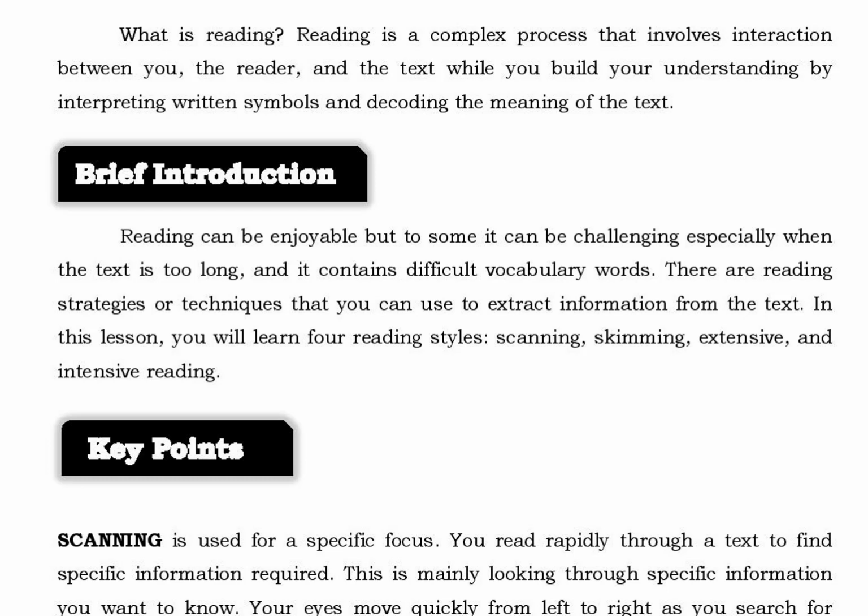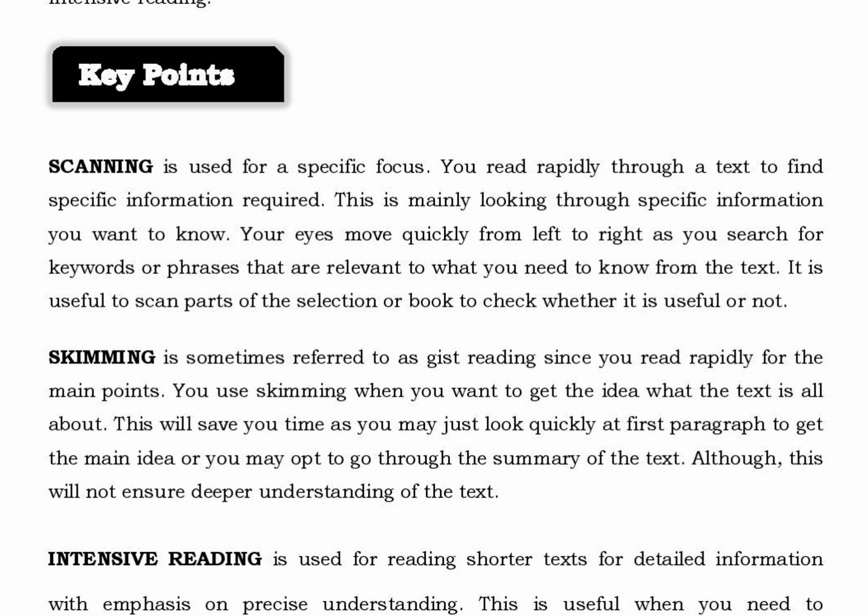There are reading strategies or techniques that you can use to extract information from the text. In this lesson, you will learn four reading styles: scanning, skimming, extensive, and intensive reading. The key points: scanning is used for a specific focus. You read rapidly through a text to find specific information required. This is mainly looking through specific information you want to know.